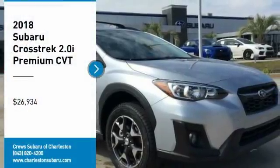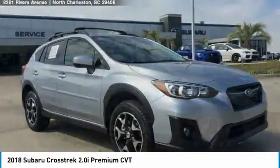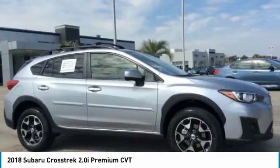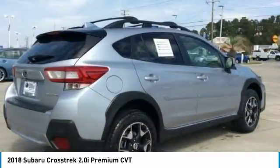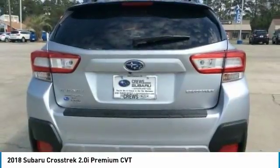Stop by and take a look at the 2018 Crosstrek. This all-new four-wheel drive crossover by Subaru fills that spot for a vehicle with true outdoor capabilities, which is comfortably home driving to soccer practice too.